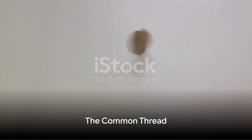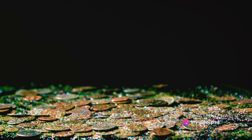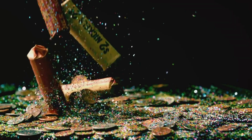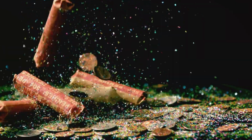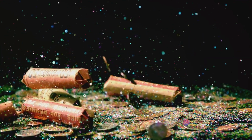What's the common thread among all these objects? Simply put, it's the mathematical concept of constant width. This concept, though it may sound abstract, is deeply woven into the fabric of everyday life, from the manhole covers we walk over, to the coins jingling in our pockets, to the bicycle wheels that keep us moving forward.